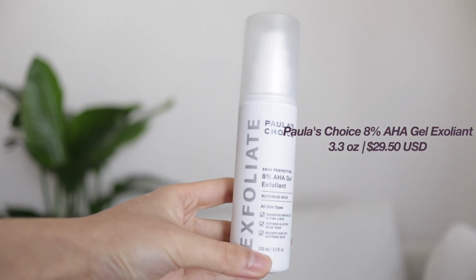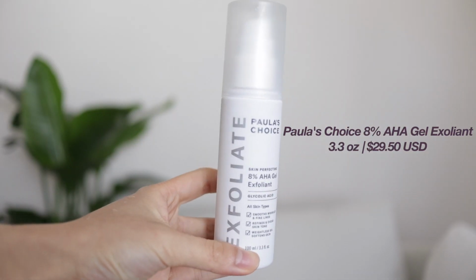I have the Paula's Choice 8% AHA Gel Exfoliant. It has glycolic acid in it, which out of the other AHAs like lactic acid, mandelic acid, glycolic acid has the smallest molecular structure, so it can penetrate your skin more easily. Because that can be really irritating, formulating it as a gel is supposed to help slow down that rate of penetration and makes it a lot more gentle.